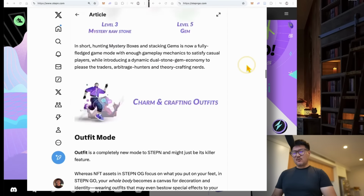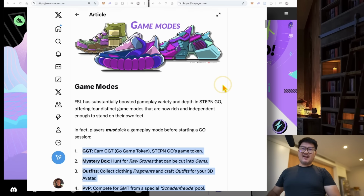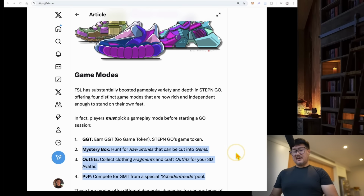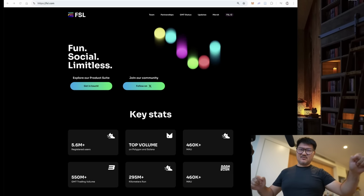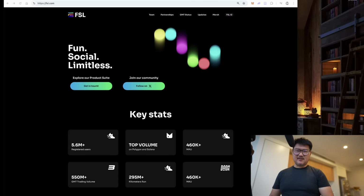Anyway, those are the 4 game modes: GGT, Mystery Box, PvP, and Outfits. And only the first game mode is currently out, so there's a hell of a lot of STEPN GO we haven't seen yet, and details might change as the team builds them out. Now, to wrap things up, I want to zoom out and look at the big picture, the direction the FSL team is heading towards, and why projects like STEPN GO are worth getting quite excited about.